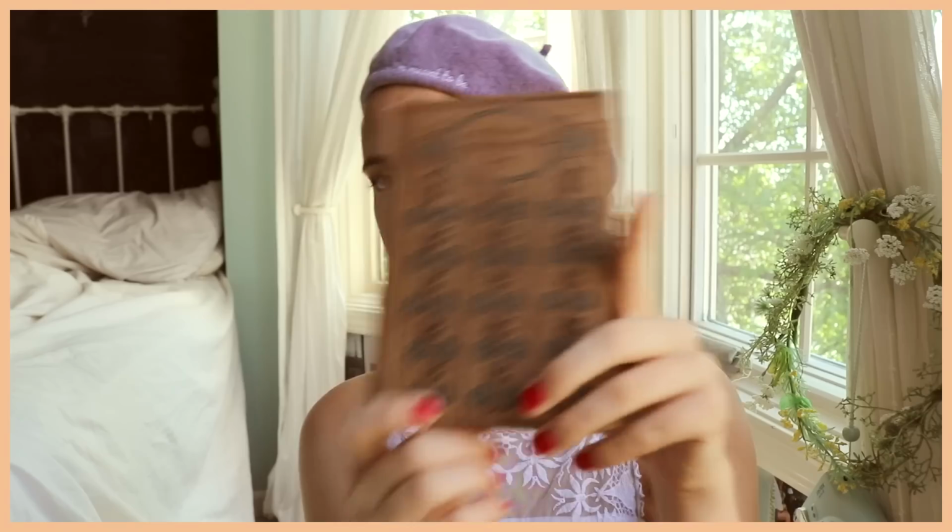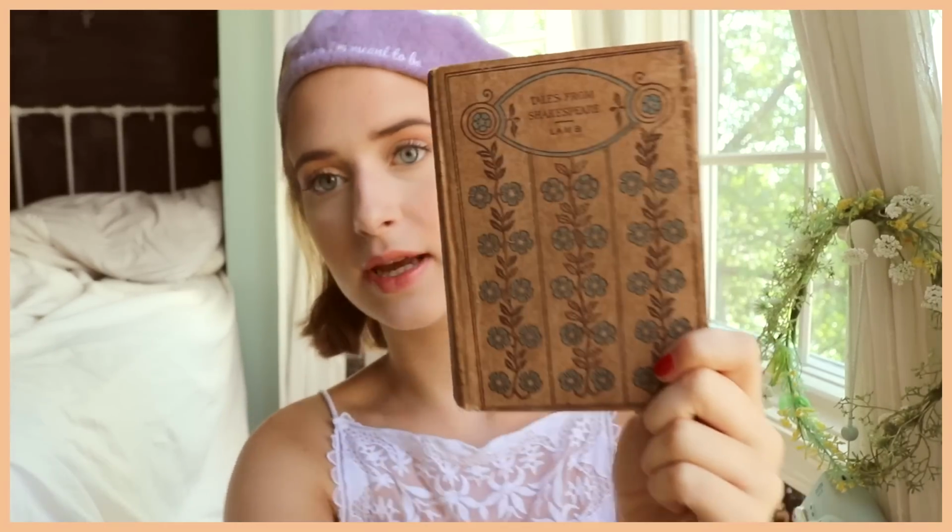Next is another very beautiful one. It's called Tales from Shakespeare Lamb. It's almost falling apart, but it's still there, and it's got this very pretty cover on it. But yeah, this is super cool, and I'm also putting this on my desk as well.